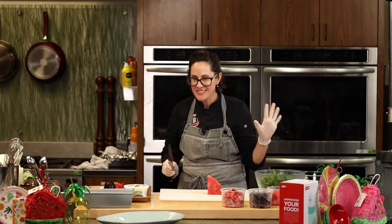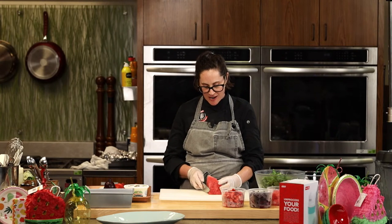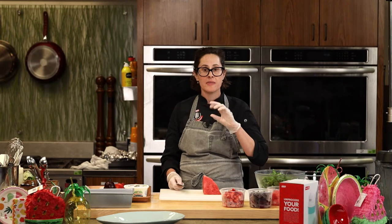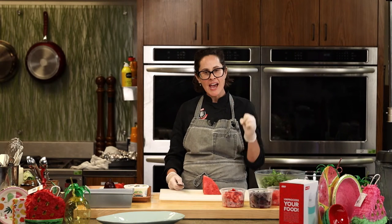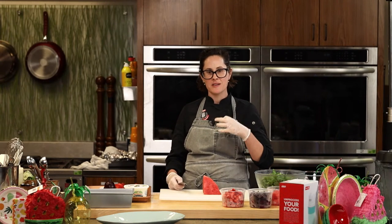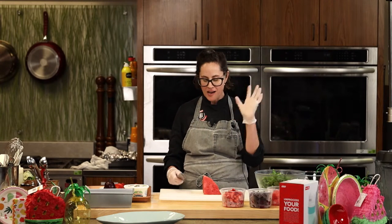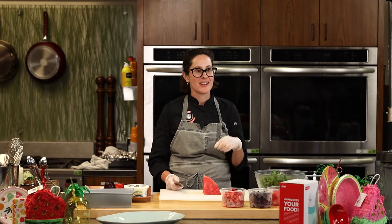But the watermelon sets it off. I am a huge fan of this. We've done this recipe for some events. I love the way the texture, the crunch from the watermelon, pairs with the softness and tenderness of the beets, right? And the acid from the strawberries. This is such a complex salad. I love it. Am I selling this? Because I really truly love this.